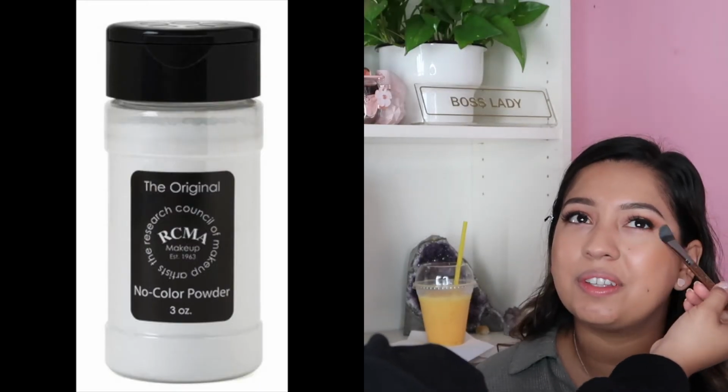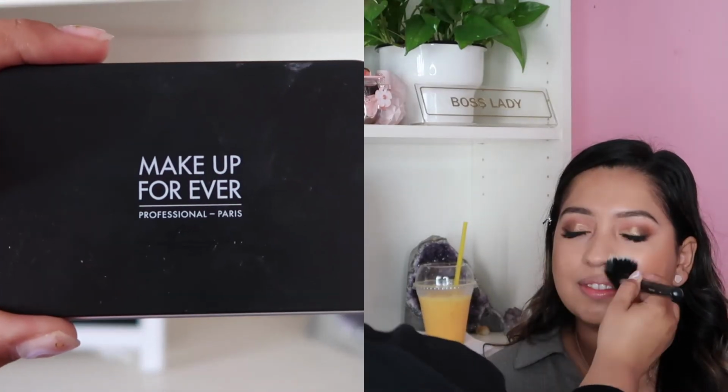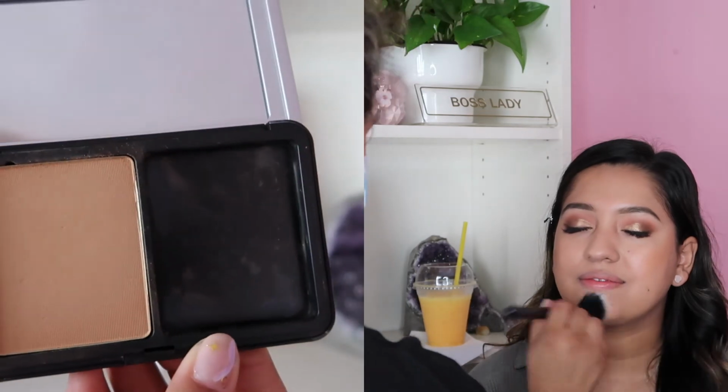However, we're moving on to setting the under eyes with the RCMA No Color Powder. Using very little of this will give you a beautiful soft finish. It photographs so well. And to set her entire face with powder foundation, we're using the Makeup Forever HD in the shade Y375.